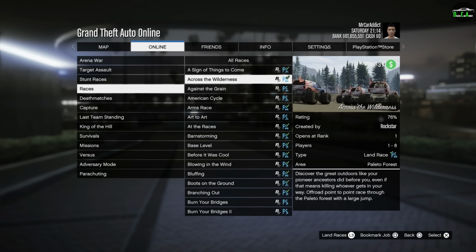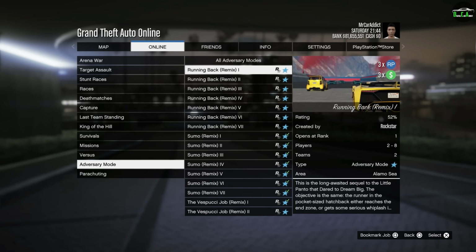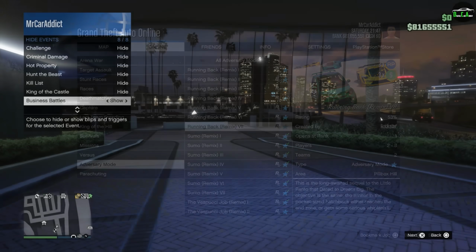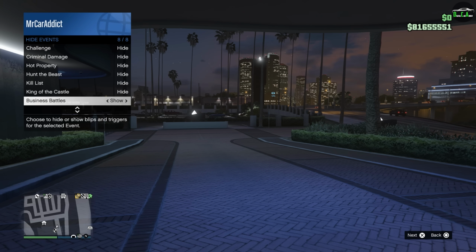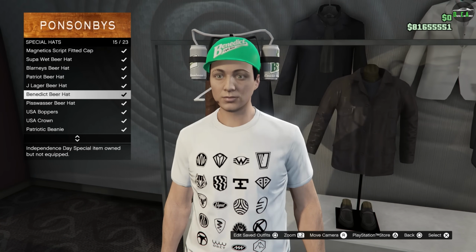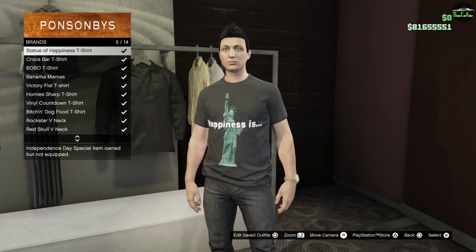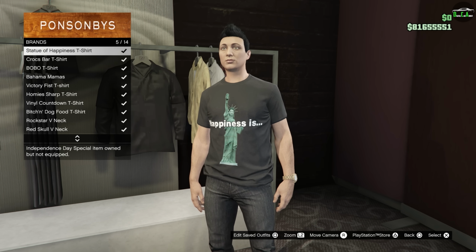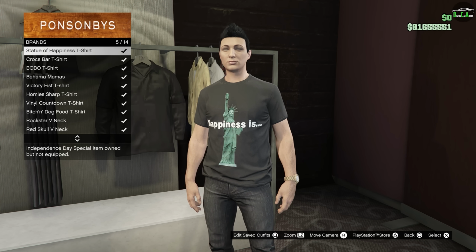In terms of triple money, we have triple money on select land races, which is pretty interesting. Next up, we have triple money NRP on the Running Back Remix Adversary mode, and triple money NRP on business battles as well. Plus, for the business battles, the beer hats and the Statue of Happiness t-shirt are back for those business battles this week, so make sure you guys try to get some of these rare items this week.